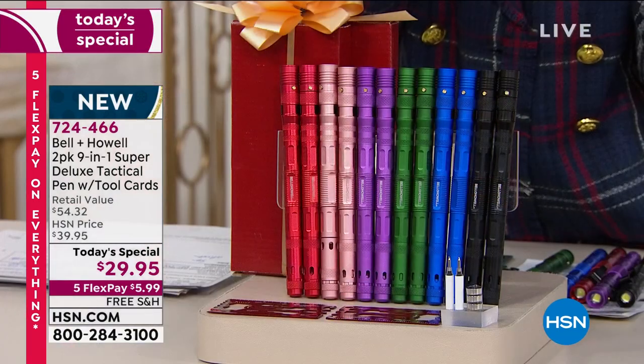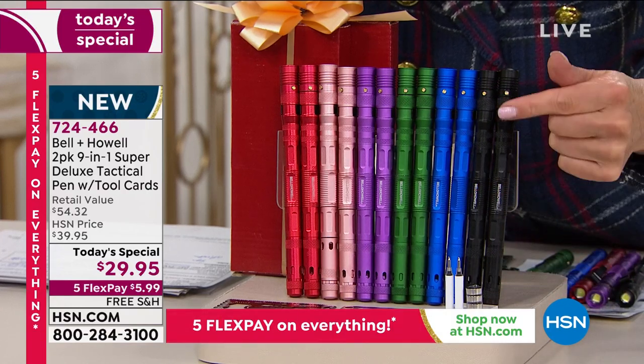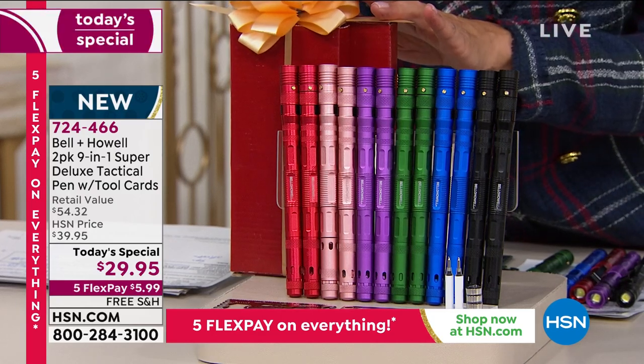And only here at HSN are you getting all the extras. You're getting extra ink cartridges. You're also getting extra batteries. It comes loaded and ready to go with both ink and batteries. So it's just an incredible buy. They even come individually gift boxed.